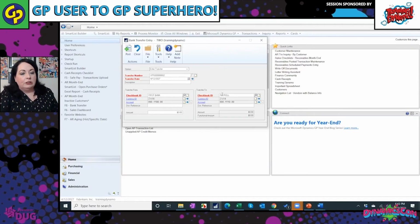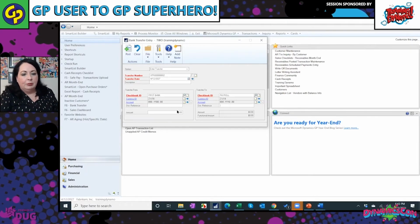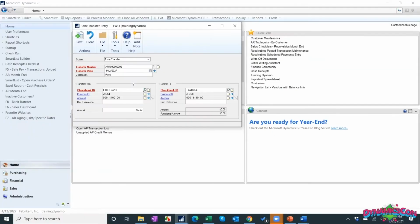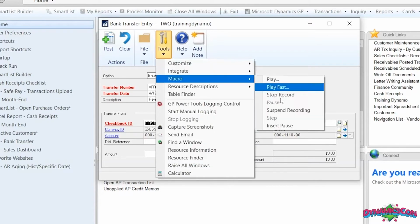Now, all I want the macro to do is to open this window and put those two accounts. I can put in the amount. I can put in a description. I might want to say payroll transfer. And I want to tab off of that. And I'm going to go Tools, Macro, and Stop Record.